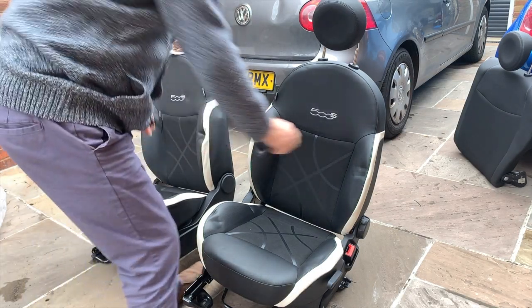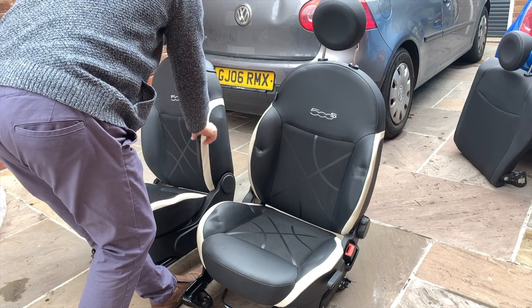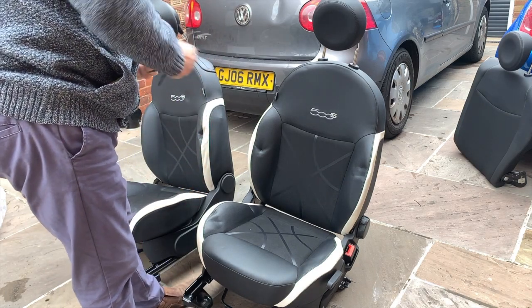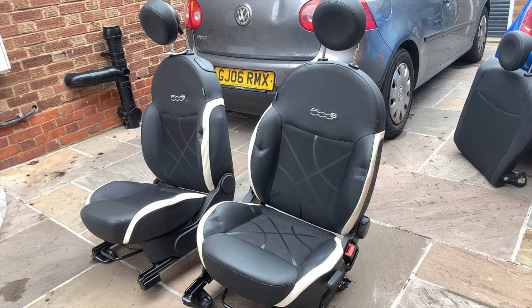Pretty clean. They've got a couple of dents in them just there and just there, but that was just where stuff was pushed against it while it's been in transit, so that will soon pop out on its own. So yeah, they're nice. As you can see, they've got the white trim rather than the blue, which I do prefer, I think. They'll go in this car nicely. So we'll get them in the garage for now.